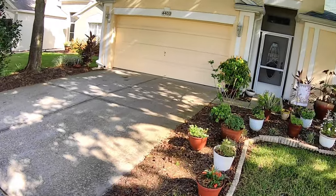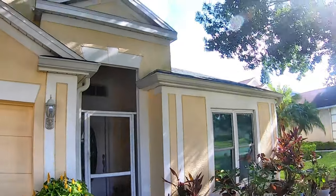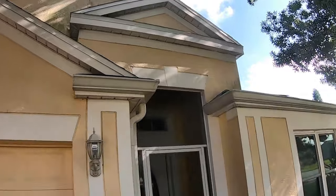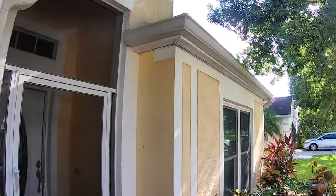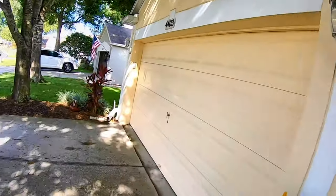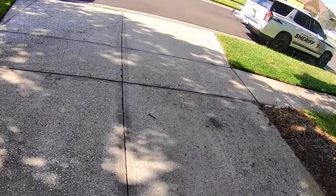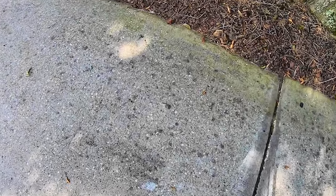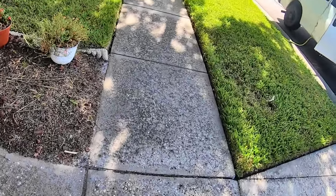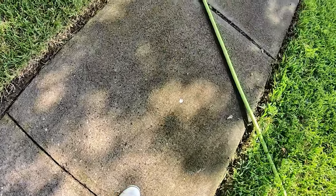So this is the house we're doing here. A lot of plants in the front, so therefore we gotta be careful, wet down everything. Up top, all throughout right there, a lot of algae. You know, the gutters are pretty dirty. The driveway here, you know, got that tree over the top. It's not really as bad as I thought it would be. Got some spots right here. But the driveway itself is not that bad. I think this concrete is pretty old too, so that's not algae down there. And over here we got a lot of algae though.